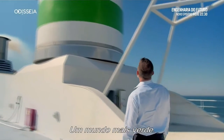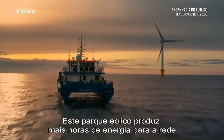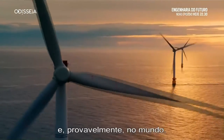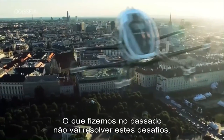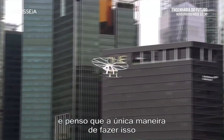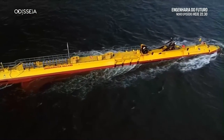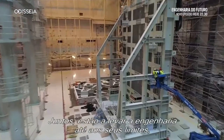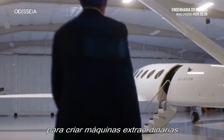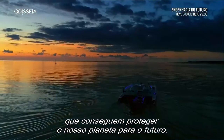A greener world. This wind farm is producing more hours of power into the grid than all wind farms in the UK and probably in the world. What we've done in the past is not going to solve these challenges. We need to find new ways, and I think the only way to do that is to bravely step forward and implement technology. Together, they are pushing engineering to its limits to create extraordinary machines that can protect our planet for the future.